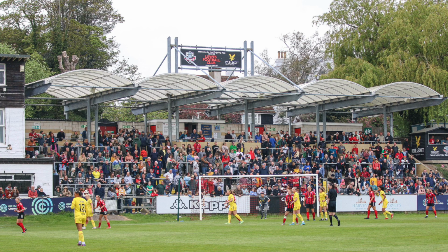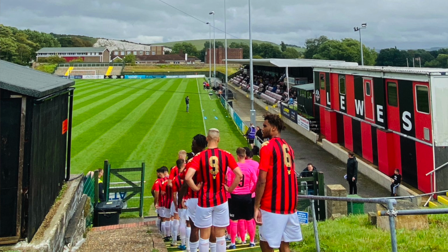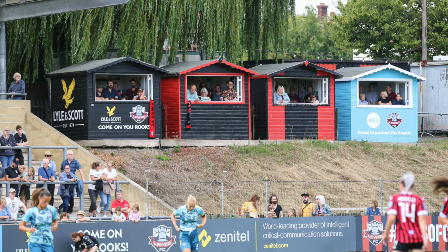And at number 1 on the list, down by the south coast, it's Lewes FC with the Dripping Pan. Now, this ground has been one of my favourites in non-league for some time. It was given to Lewes FC in 1885, so another one that's over 100 years old, and it has a capacity of around 3,000 people.